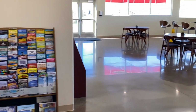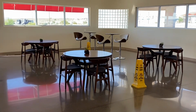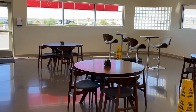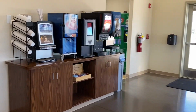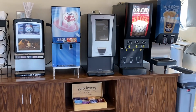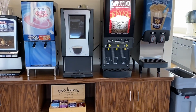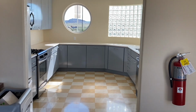There's also some couches. They have a TV that's going, and the fireplace, even though it is July, it's kind of a nice ambiance to have the fireplace here, but definitely not needed because the AC is running as well. And then there's like a whole coffee cart area, so you can get a hot beverage, you can get hot chocolate. They have like a cappuccino machine, bunch of different drinks that you can get here.